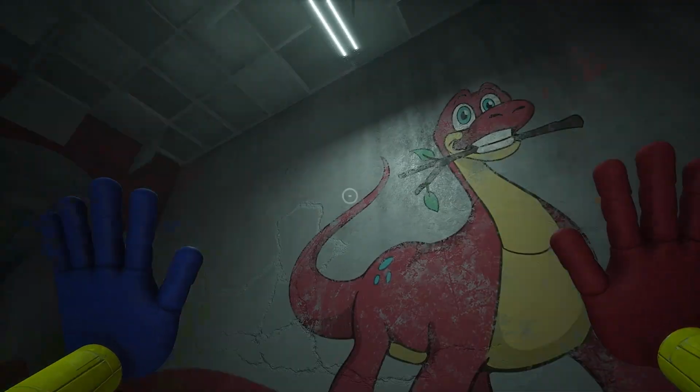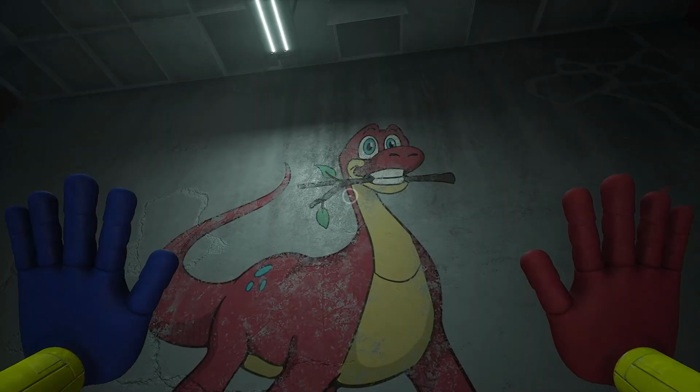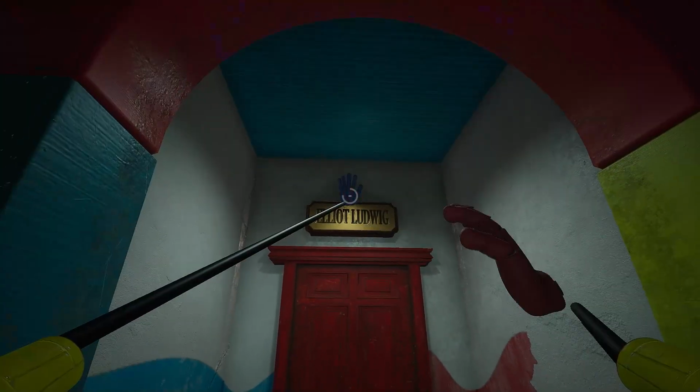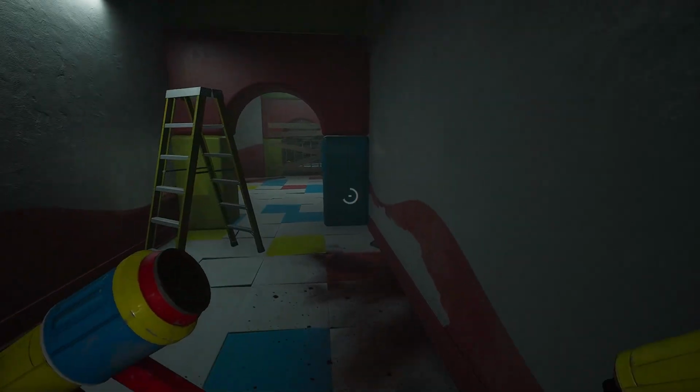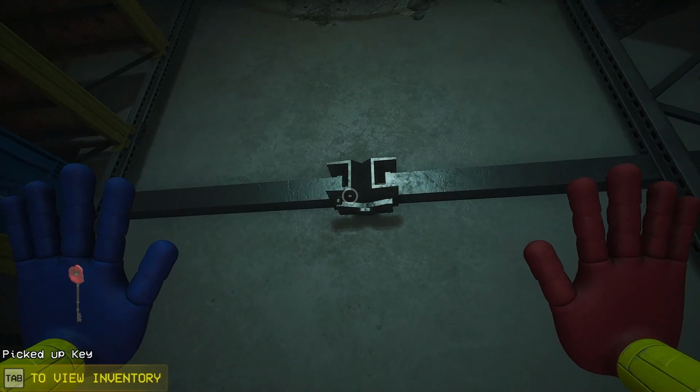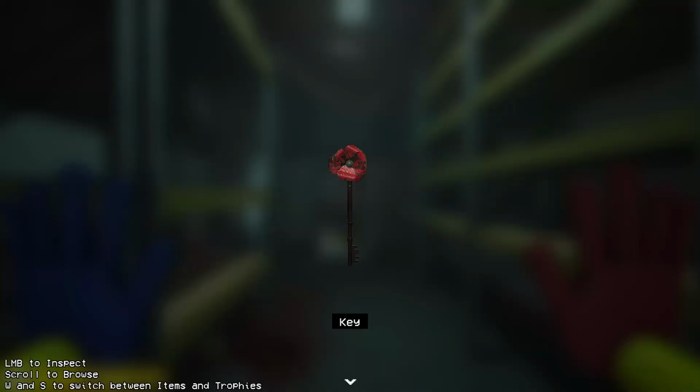Now it's a little bit of a spoiler, but this character is named Bron. We actually briefly saw the toy version of this guy in the first chapter, but keep his name in mind. We find the door with the name Elliot Ludwig above it. This is the owner of Playtime Co, and we saw him briefly in the video at the start of chapter 1. The door is locked, but the voice of Poppy can be heard calling out to us, telling us which way to go.